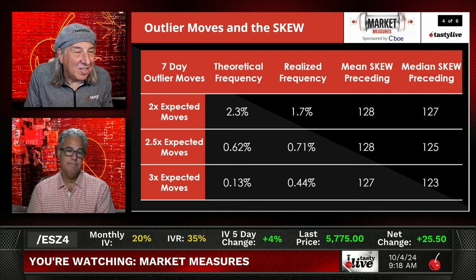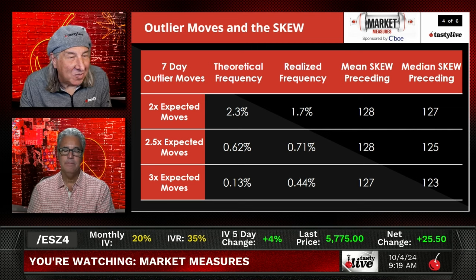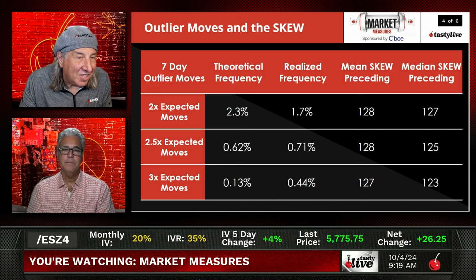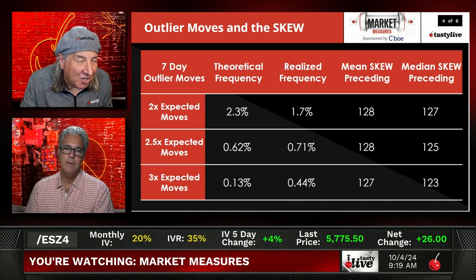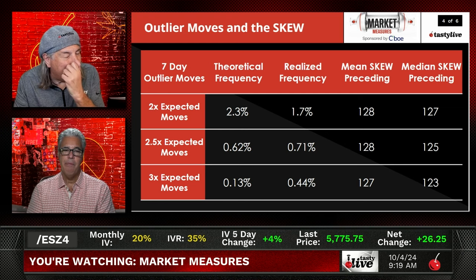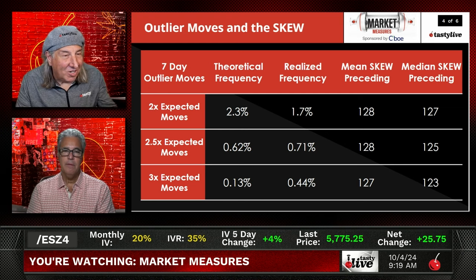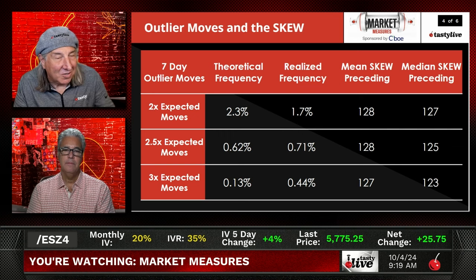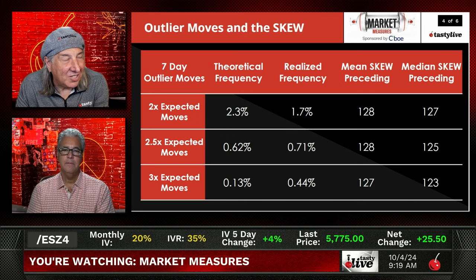Right. But the third line here where it says 3 times expected move, do you see where it says 0.13 theoretical and the actual is 4.4? That's the only thing that jumps out to me on this screen other than skew, is that if you're looking for a big outlier move, you're more likely to get it at like 3 times than you are 2 times. 2 times is usually less than theoretical. 3 times is greater than theoretical. Let's go to the 1 day and see if that trend continues. Next slide, Beth. The 1 day.